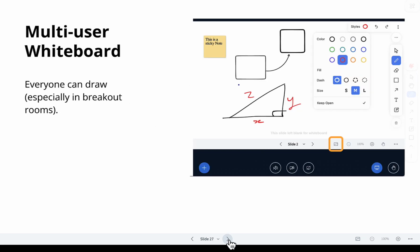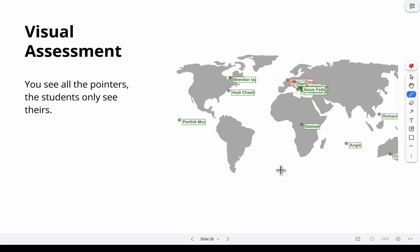You have multi-user whiteboard built in, which you can get students to work together with you on the whiteboard, and this is especially good in breakout rooms. We have a concept of visual assessment where you can turn off the pointers for students so they can't see who each other's pointing at, and this makes it really easy that in anything you're doing visually to just start asking students like, where is Spain? And you'll visually see if they're actually following you along or not.